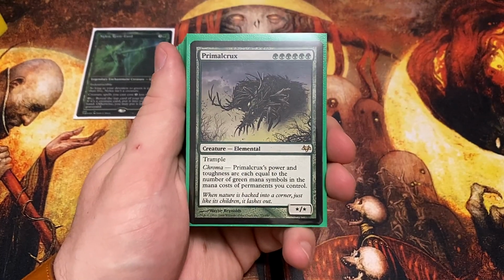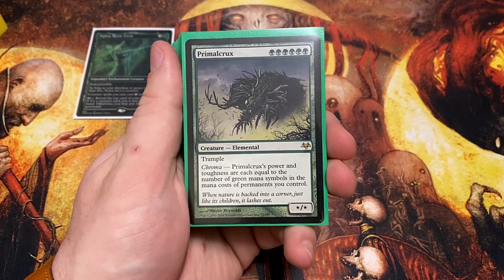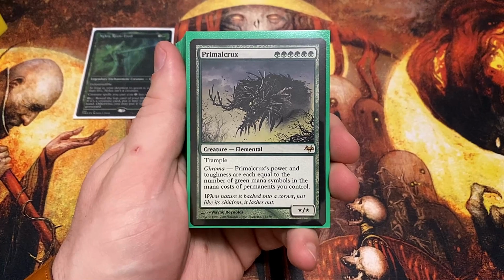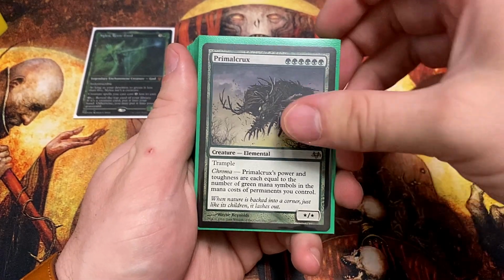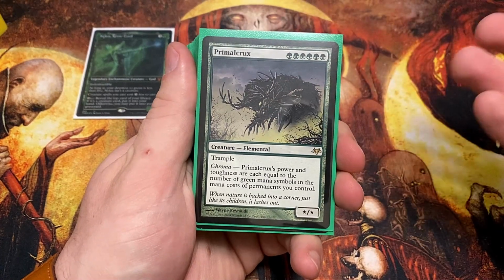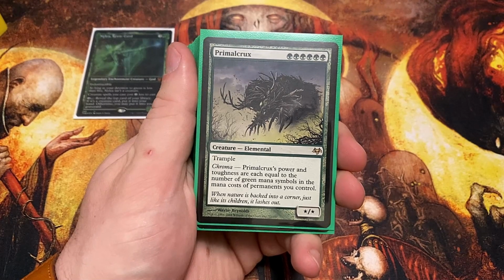Primal Crux, its power and toughness are equal to your devotion, which is a huge focus of this deck, so we're really pressing that devotion and could have a 15/15 or a 20/20 trample if we're in a really good place. And if you realize this, I mean, by himself, he's a 6/6 trample for 6.